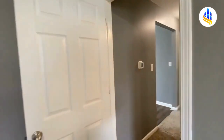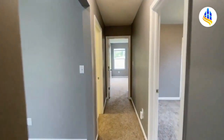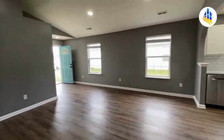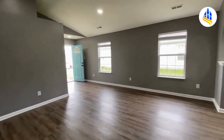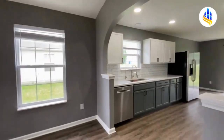And then we're going to step back into the hallway. You can see straight ahead there's the master bedroom. We're going to go to the left here, and we're back into this large living room. And then right through the living room takes us into our kitchen.